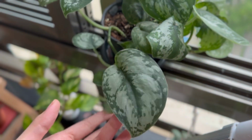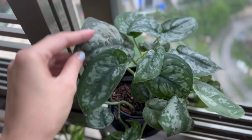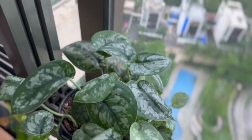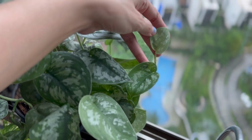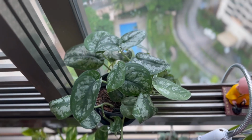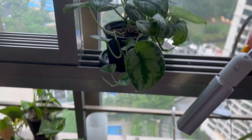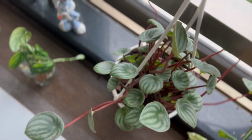Moving on to my Scindapsus Pictus exotica. It's been doing well. I had added my propagations in one of the last videos, if you've seen, to make it a bushier plant. It definitely looks bushier. I'm a bit worried about small leaf sizes though, but that's okay. It's taking time to adjust. Overall, I'm just thankful that it has not gotten affected by spider mites much.